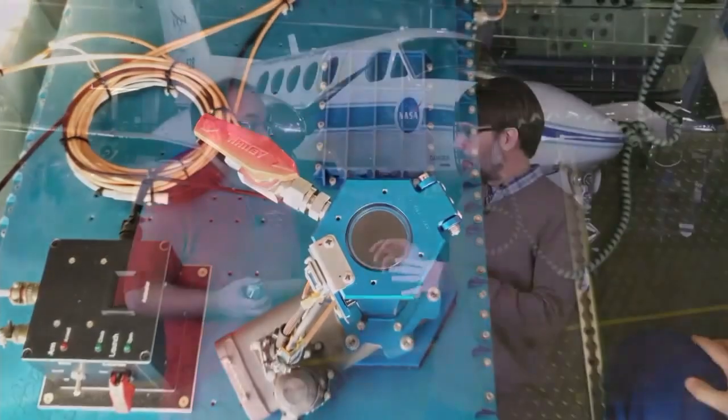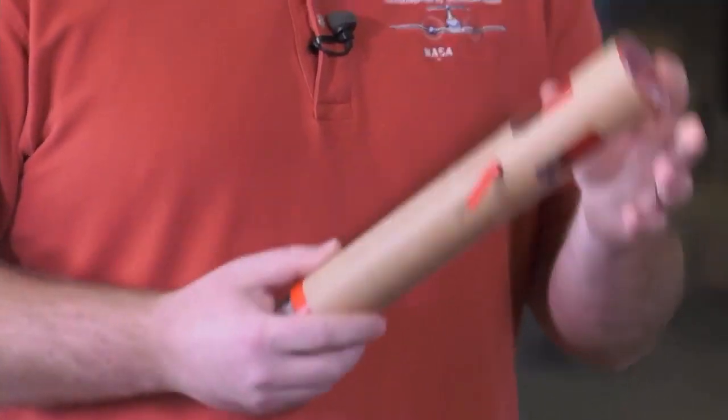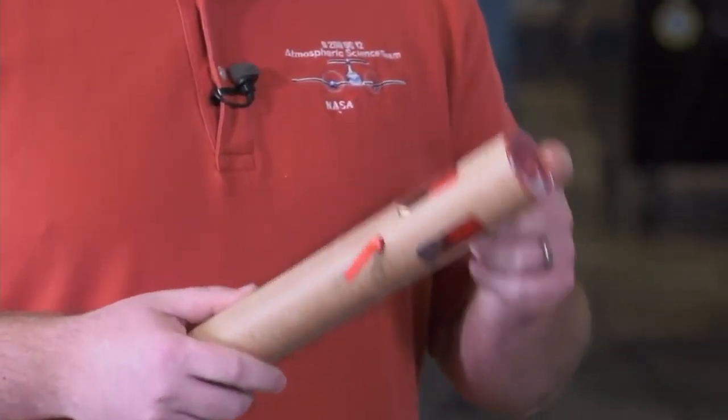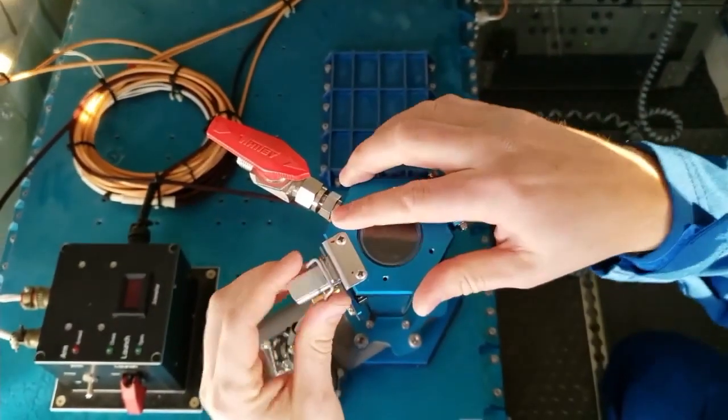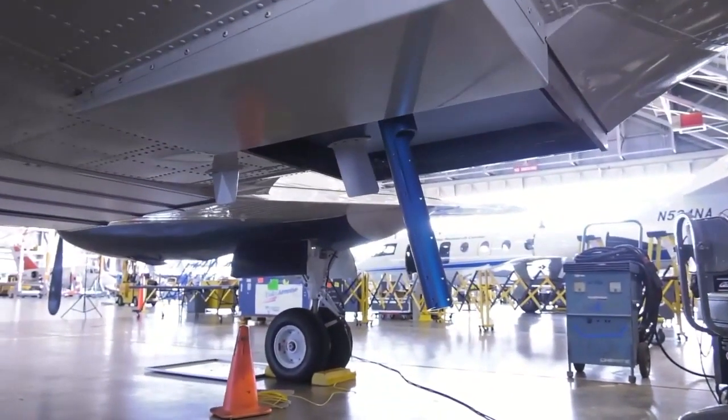You actually have a dropsonde here in your hands. Can you kind of explain to us what we're looking at here? Sure. The dropsonde has a parachute on one end, and it has sensors on the other. We measure temperature, pressure, relative humidity, and wind direction and speed with the sonde. We use a launcher from the aircraft, and it drops at about 11 meters per second, and we get a sounding of the atmosphere as it falls.